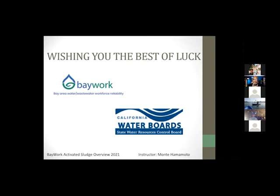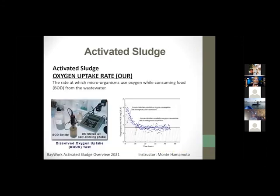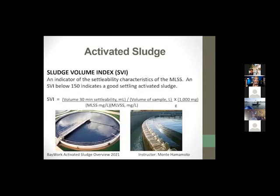I was away from my screen for a few seconds. Could you go back to showing where the typo was, just so I can take a screenshot and have it for later? Certainly. The denominator there should be the MLSS or the MLVSS, not the two multiplied times each other. Okay, got it. Thank you so much, Monte.